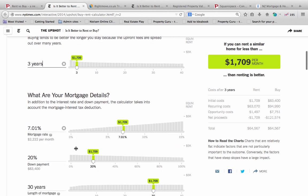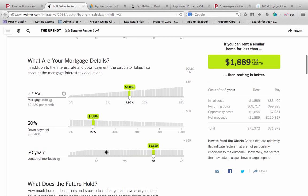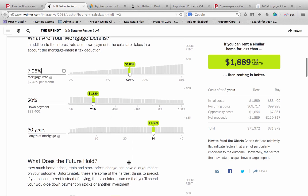Mortgage rates, yes, they're going to clearly affect the decision and make it more beneficial to rent when mortgage rates rise. As you can see here, that's starting to go up over nearly $2,000 when they hit 9%, come up to 10%, and they're up to $2,300. So if mortgages are going to rise to 8% or 9%, you need to put that factor in and consider that. The term of the mortgage, as indicated by this rather flat structure to these bars, doesn't really make a huge difference to this kind of calculation.